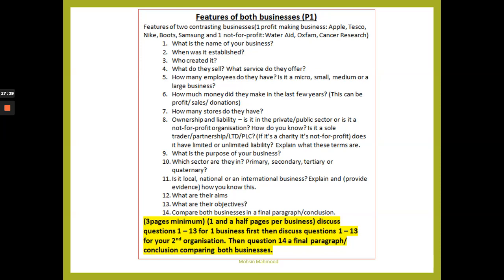And if you look right at the bottom, you have to do 3 pages minimum, okay? So I'm expecting 1.5 pages per business. You need to discuss questions 1 to 13 for business 1, and then discuss 1 to 13 for your second organization, so for your charity. Then question 14, so you then need to do a final paragraph or conclusion comparing both businesses. Okay, so directly comparing both businesses.